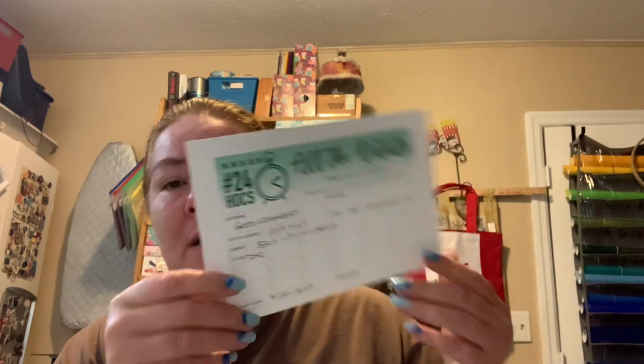It's only $4. And basically you just get the file to print them out on your own. I have this white cardstock, so they're double-sided. This is the front side. That's the back side.